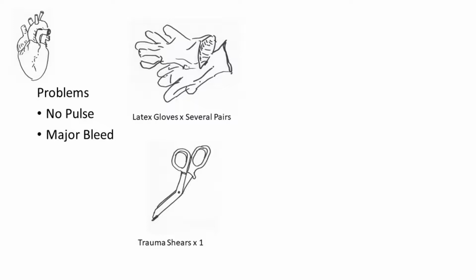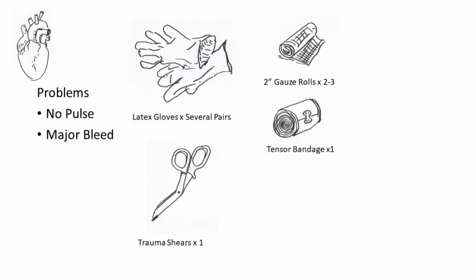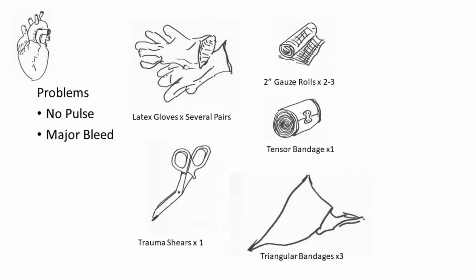Well-aimed direct pressure is often the best method. However, you will eventually need to free up your hands with a pressure dressing, wound packing, or use of a tourniquet. Gauze will be required for wound packing, and a decent pressure dressing can be made in the field using a tensor bandage and either gauze or triangular bandages. Triangulars can also be used to form an impromptu tourniquet, but commercial tourniquets are light and compact. I would recommend a commercial tourniquet.